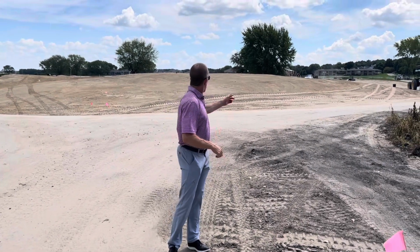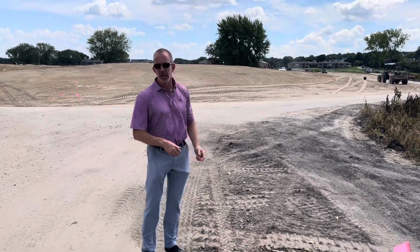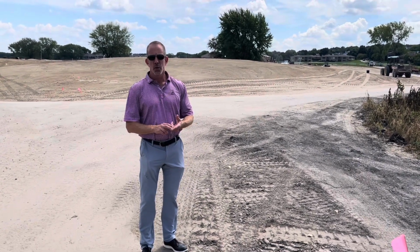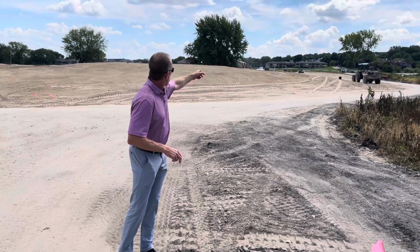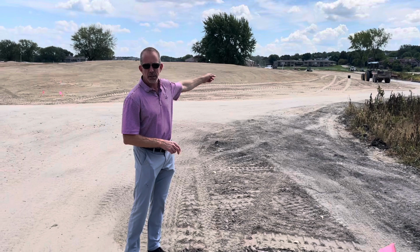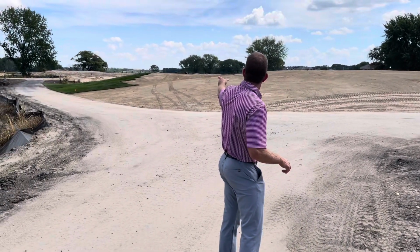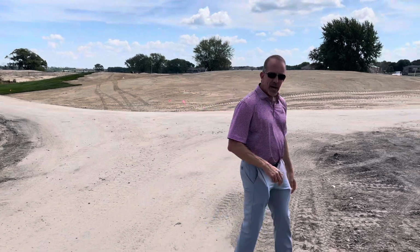All right, so I am at the number 1 green right now, and you may have gotten a picture of this from previous points in the video, but down there they're doing some work. They're adding in sod down there, so that's today's project, and there's been sod added over here as well. So that is our update for the week.